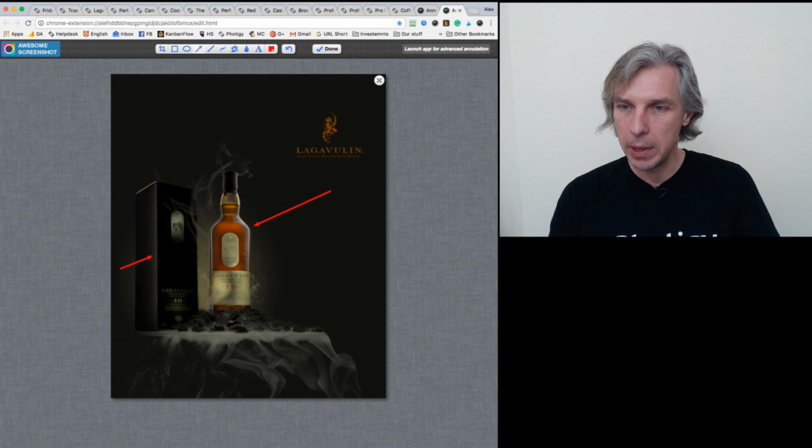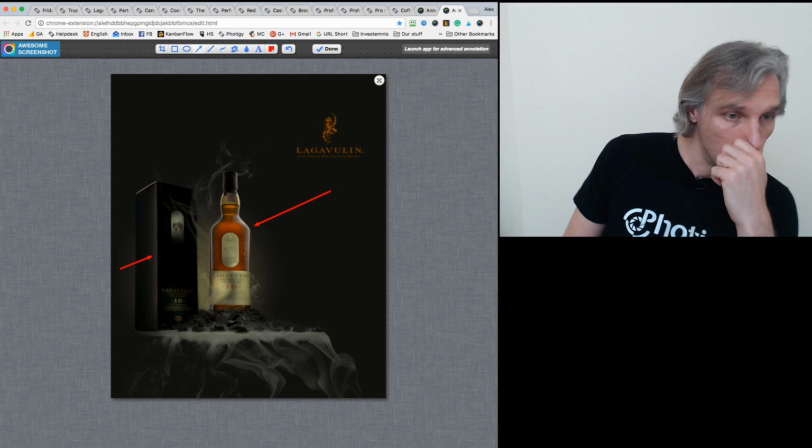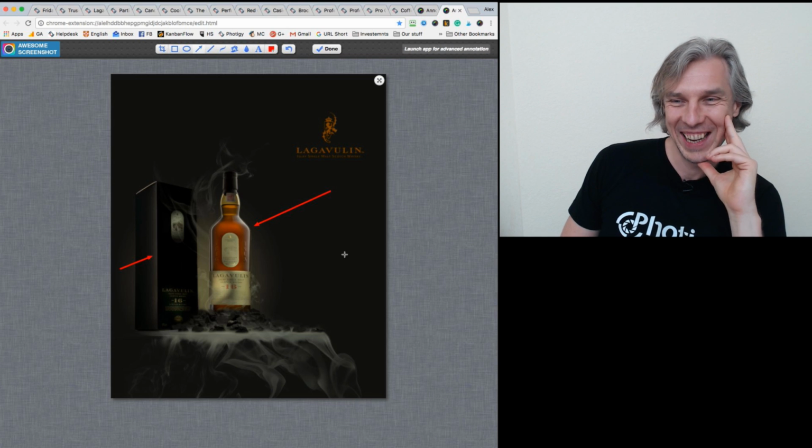So we have first feedback from Consolar saying I would put more light on the front label. I don't like the shadow here. Okay, so more light on the front label. Great stuff.